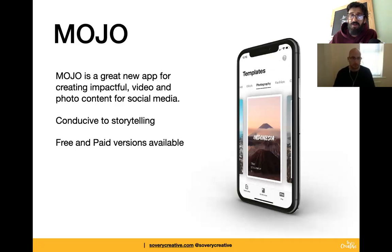Sweet. Well, the next one I've got to talk to you about is again one that's available in free versions and paid versions. So it's one that you can experiment with and get to grips with to start with, without spending anything. This is something called Mojo. I don't know if this is something you've come across before. Not heard about this one either. Okay, so Mojo's a really great one.